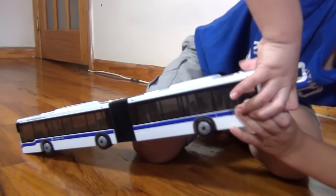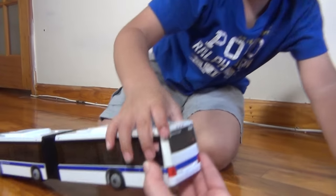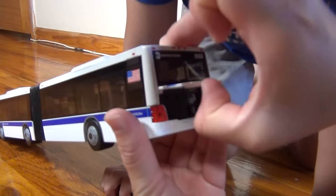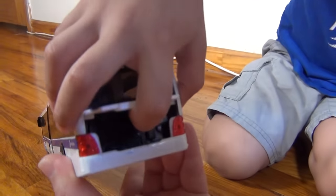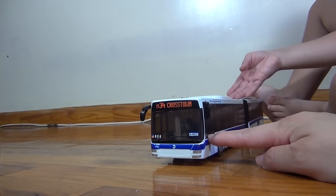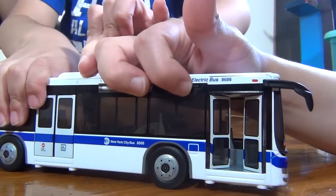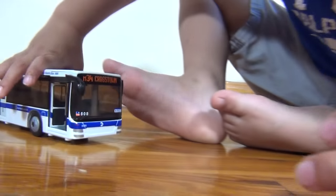Can you show us the back? Open it. Can it open? No. I don't know. I don't think it can open. Wait. He was right. It can open. Wait, wait, wait. Let's see what's back there. It's the engine. This is the front. This is where the driver sits. So on a real bus, the driver is going to open the door, and then the people can go inside, but first they have to pay.